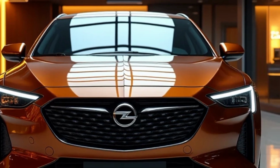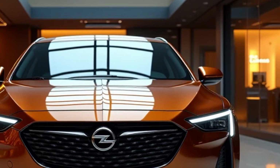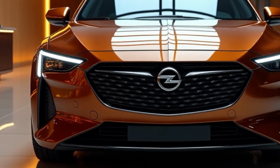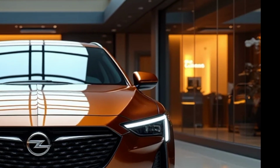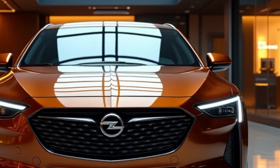With its bold design, high-tech features, powerful yet efficient engine options, and top-tier safety systems, it's clear that Opel has put a lot of effort into making this car a worthy competitor in the premium sedan segment. So, what do you think about the new Opel Insignia? Is it the perfect blend of style, technology, and performance?